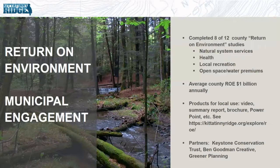So again, we do one study for each county on the ridge. Our goal is to do all 12 counties, and right now we have completed our 8th, the last one being Lebanon, and we completed that about a month ago. On average, the value of return on environment per county is $1 billion per year.